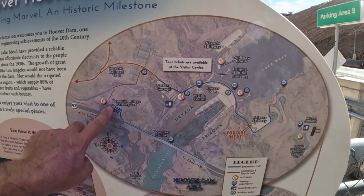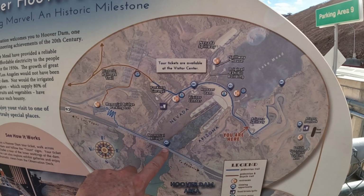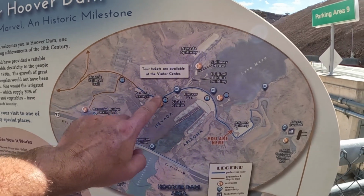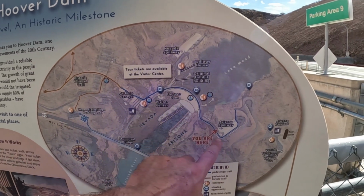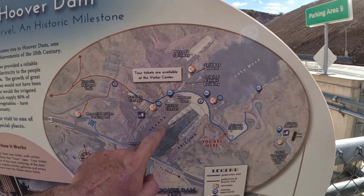So what we're going to do is we're going to start here at the Memorial Bridge parking lot and take a walk over the Memorial Bridge. We're then going to drive down over the wall, and then we will stop over here at this parking lot and take a walk back over the dam wall.